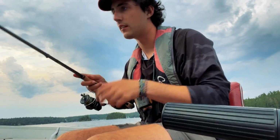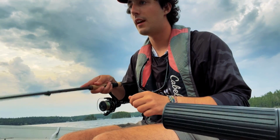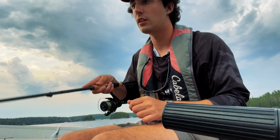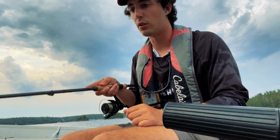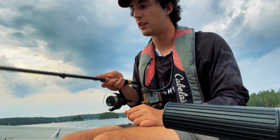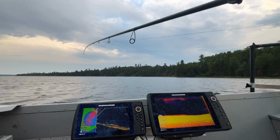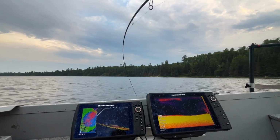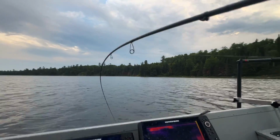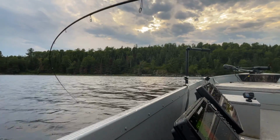All right, guys, how I'm presenting this is pretty simple. I'm trying to stay on bottom and just keep it moving. You don't really have to do much in order for these things to work, but if you're over a school of fish, it's a great way to just catch these fish. There he is. Ooh. Big. Big. What have I just hooked?